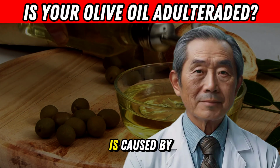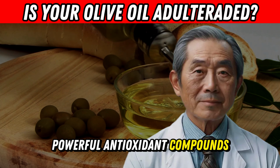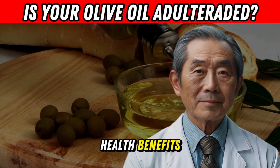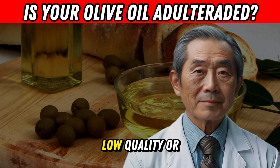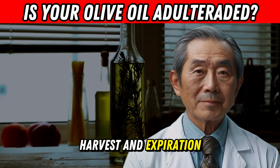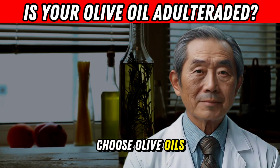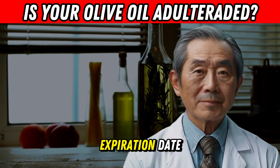This mild burning is caused by polyphenols, powerful antioxidant compounds that offer numerous health benefits. If the olive oil lacks this characteristic, it could be a sign of low quality or adulteration. 7. Check the harvest and expiration date. Choose olive oils that indicate the harvest date of the olives, not just the expiration date.